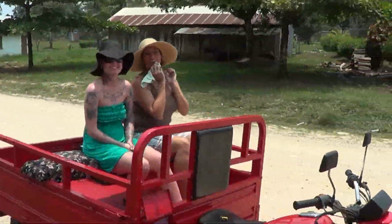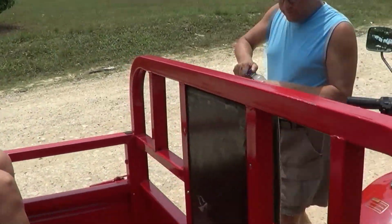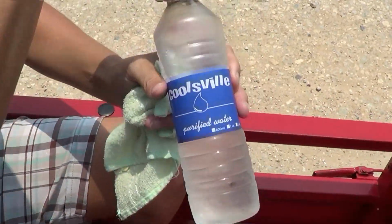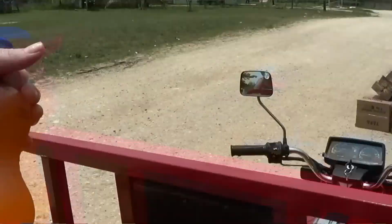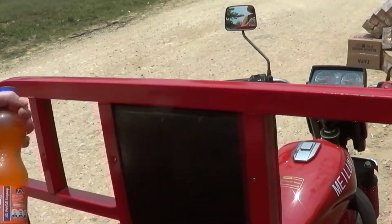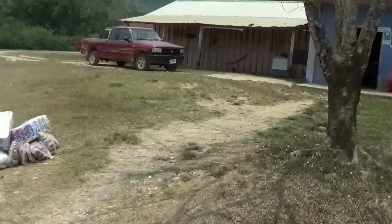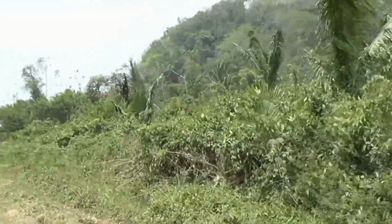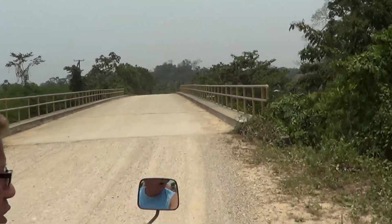It's Friday, and we're cruising along here. Hold these, our Coolsville water and our orange Fanta. Most of them are in glass bottles. That's where we just bought the stuff. Cruising right along in the middle of the jungle, but over a river.